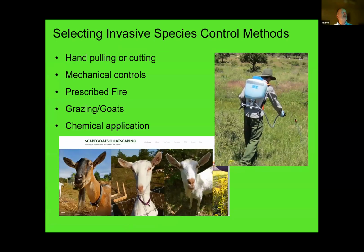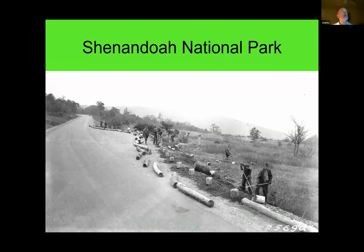And then thinking about, again, the different types of control methods, and what resources you have, what you're allowed to use in a given site, of course timing and many other factors come into play. I wanted to emphasize that you talked before about reverting to a good condition after eliminating disturbance, and it did occur.